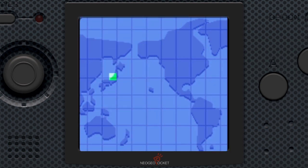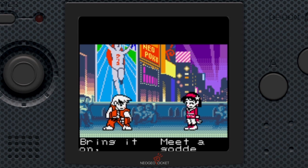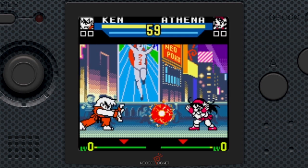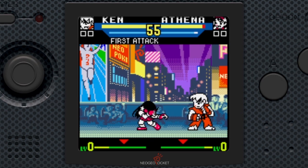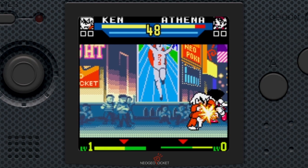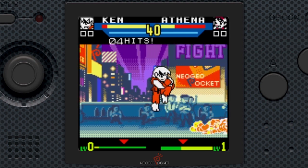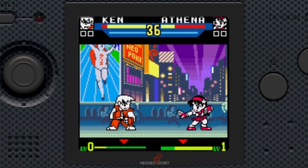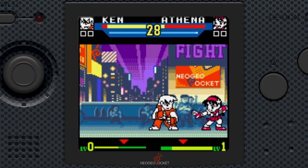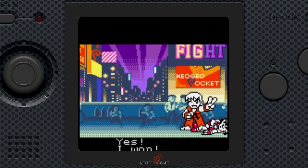Who are we against there? Is that Athena? Dotonbori, Japan. Okay, yes, it is Athena. Okay. How chunky these character sprites are. Loving it. Haha! I don't think so, lady. And there you go, there's a super combo just for good measure. Which I obviously totally meant to do. I wasn't even paying attention to the power bar, to be honest with you. Oh, there you go. KO. Yes, I won. Of course you did, Ken.